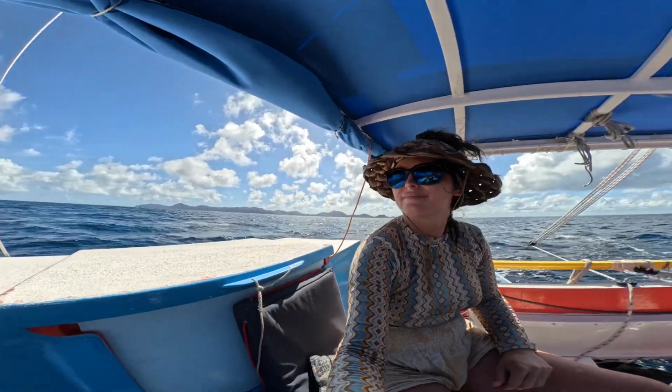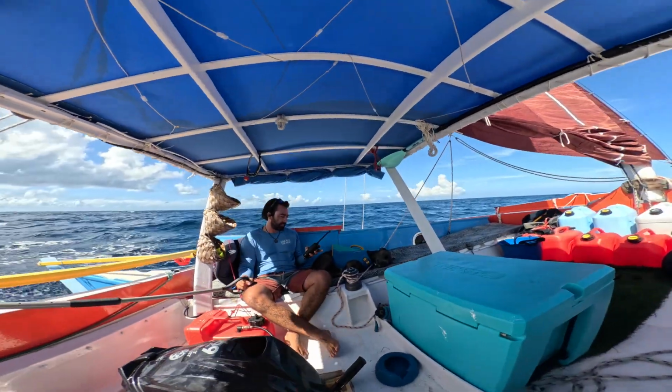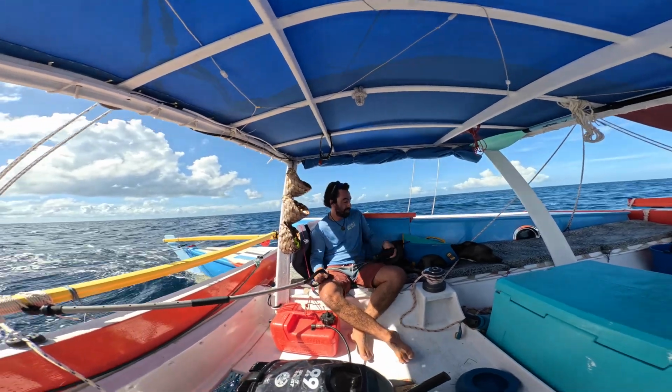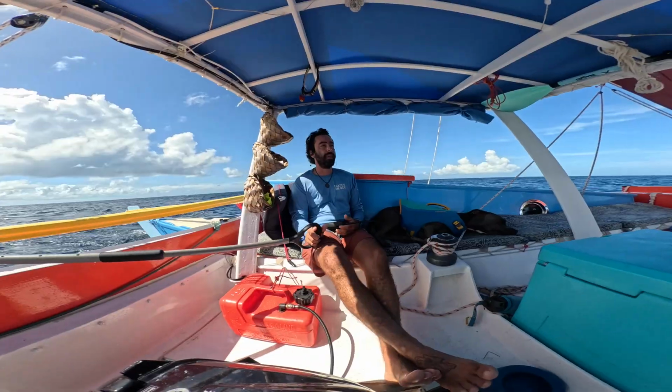Clusterfuck. They have no information on their AIS about what they're doing. It's a cruise ship. Yeah. It's either a small cruise ship or somebody's private yacht.